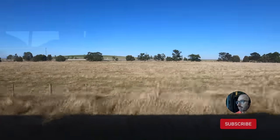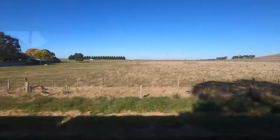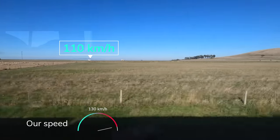It's hard to justify the cost of installing so many upgraded level crossings on long stretches of line like this, where there are lots of dirt roads and only a few train services a day. Regardless, this is a decent speed and faster than the traffic on the Western Highway.